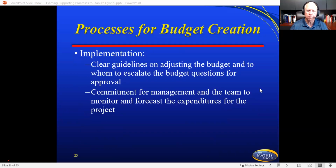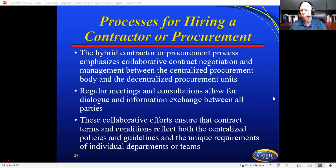So implementation of budget creation, where you have clear guidelines on adjusting the budget, to whom to escalate the budget for questions, for approval, if you are having to get approval when you go up on your budget, and then commitment from management and the team to monitor and forecast the expenditures. So we do need to know what we're spending. We do need to know how much all this is costing us, and all of us need to be able to know those types of things on that project if budget is one of those constraints that we're really having to watch.